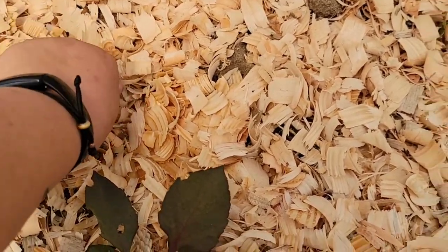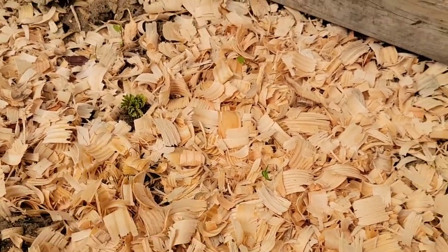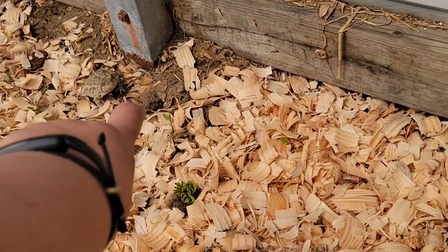Thankfully, this bindweed kind of comes up fairly easily. Hey, finally getting a begonia. Hey, what are you doing?